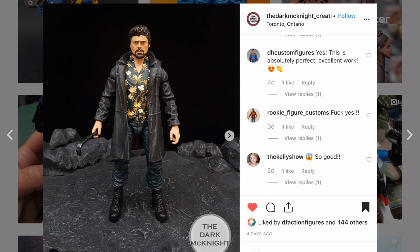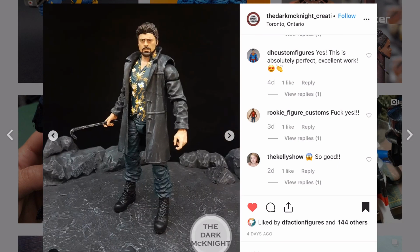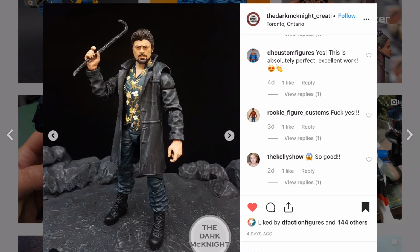Here's Butcher. He's probably using the newest, what was that, 2-pack head? The Scourge, I think, Scourge or Scourge. I can't remember what the pronunciation is, but he nails this character right here.